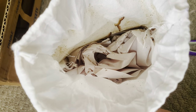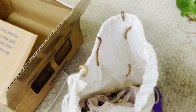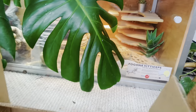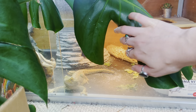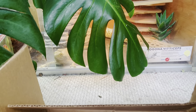I'm gonna dump them into a little critter keeper so I can keep them in there instead of the baggie. I just put some oats in this container, and they are escaping. These guys are fast and furious, so we're gonna start dumping them in here. This is so funny. One of them escaped, and Dude is knocking on the door because he can see it. He wants some superworms, so we're gonna give him some. I just gave him some greens that he's not about. He definitely just wants superworms.